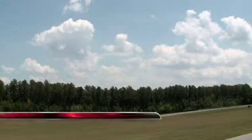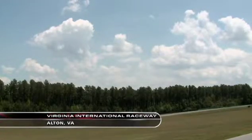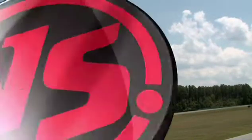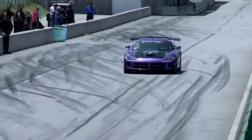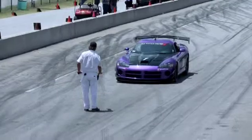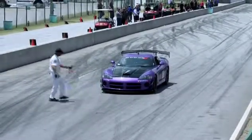Back at VIR for round number 2 of the Dodge Viper Cup, and it's official. We've crossed the border of 100 degrees. We pick up now, when we've just come back, we see Jim Stout coming into pit lane. Ralphie had about 3 laps to report for that black flag. He's chosen to string it out for a while.